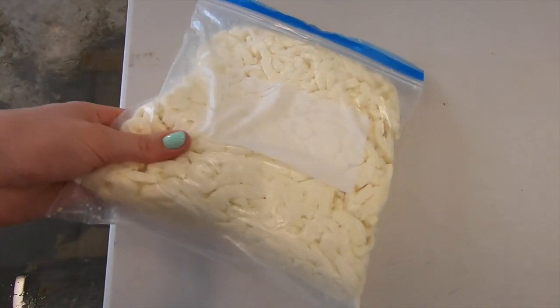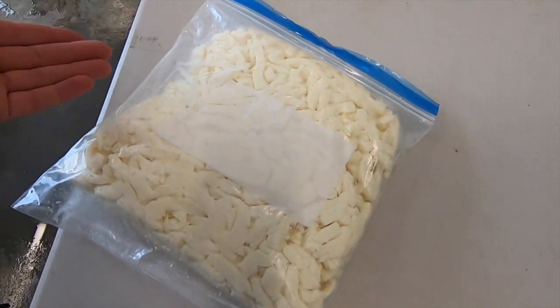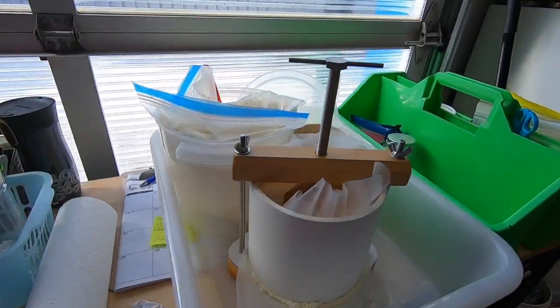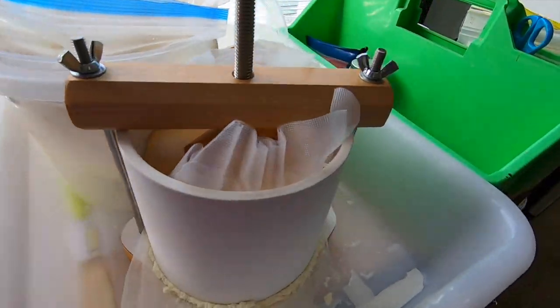Alright, so this is the finished product. These are what we call squeaky cheese, cheese curds. They're great in poutine, which is what we will be eating tomorrow. You can use it on top of pizza, lasagna, or whatever else you want to put your cheese on, I guess. And we also have some in a cheese press over here. So this is going to be cheddar cheese, and we'll eat that in a few months' time, so we have to wait before we can taste that one.